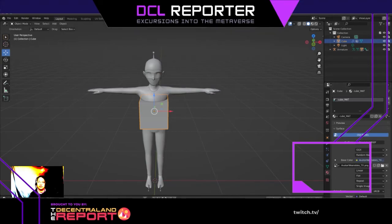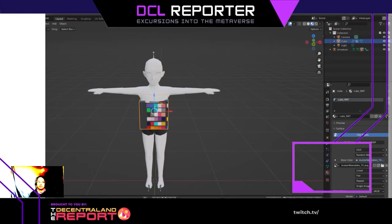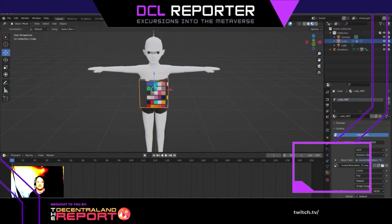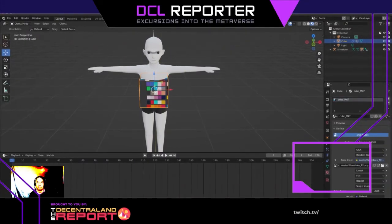So now you can actually see, there it is. Now we have a cube attached to the body. We can actually export this right now, bring it into our Builder, and test it out as well. But let's go back and review a little bit and show our UV map again.